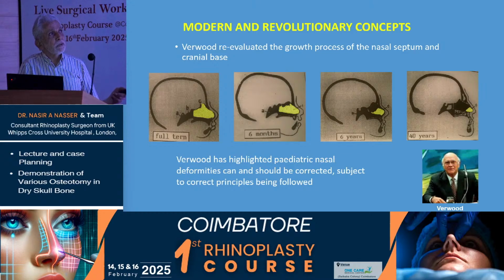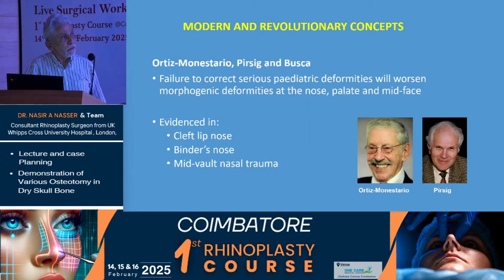the revolutionary concepts about the growth of the nasal septum. And he's highlighted that pediatric nasal deformities can and should be corrected, subject to correct principles being followed. You know, he showed the septal growth. You see, this is a full-term baby, all cartilage, 6 months, 6 years, and an adult. You see, this is how you have the potential to either help them or hinder their process of growth.